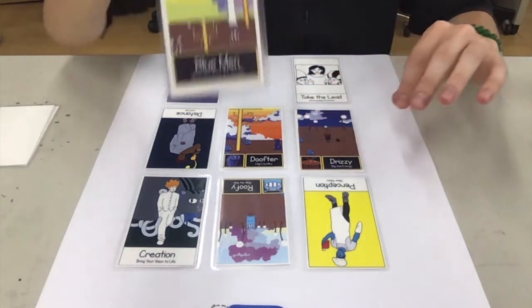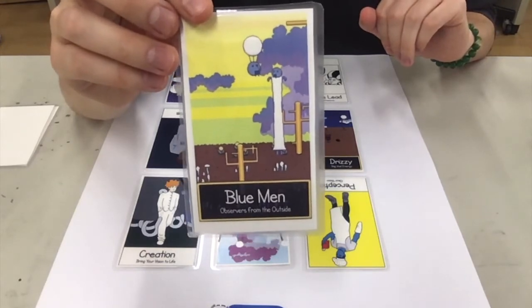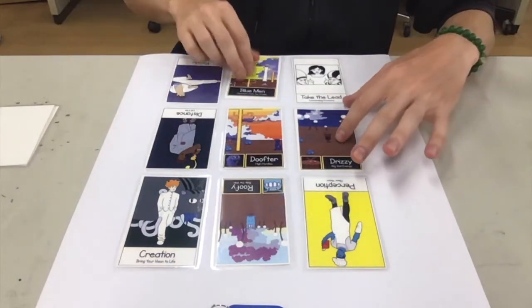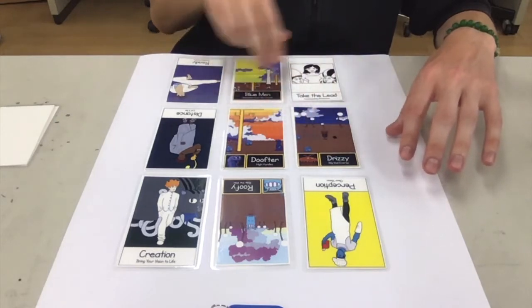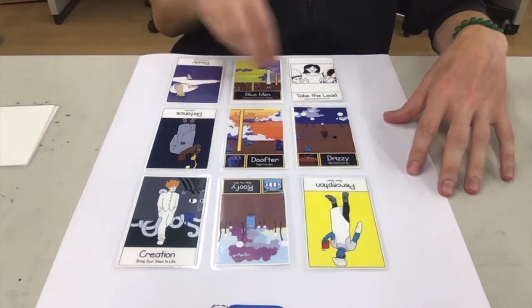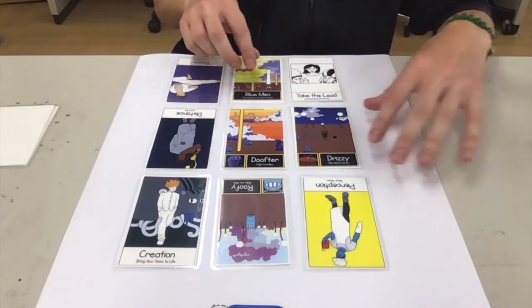And the blue men are these data collecting little floating men from the game. But in reverse, it's kind of like being very distant and just collecting data for a higher purpose. I feel like this is all the stuff you can kind of leave behind. It's because they're all in reverse, and they're all very intense, like controlling big picture. What is the point of this? What is this for? And taking control and stuff.